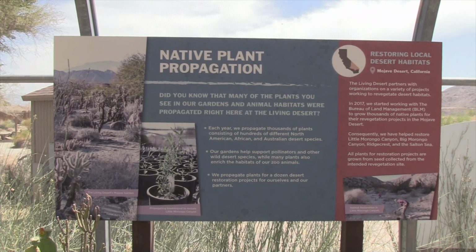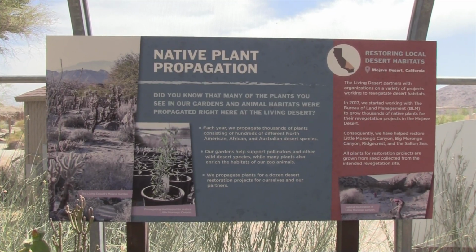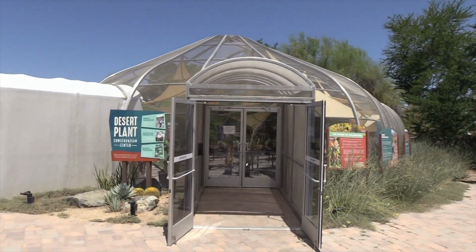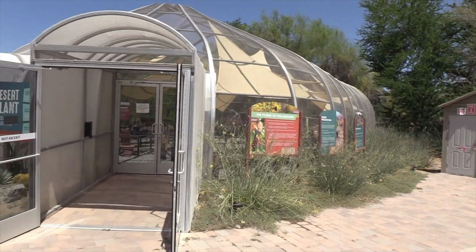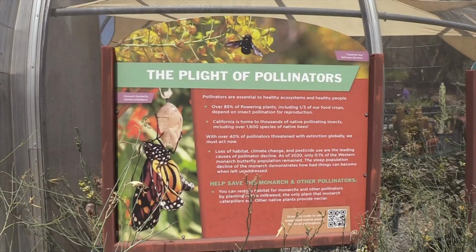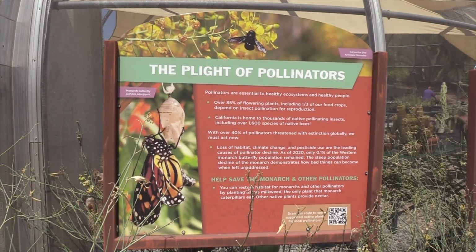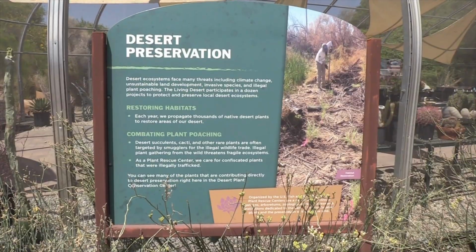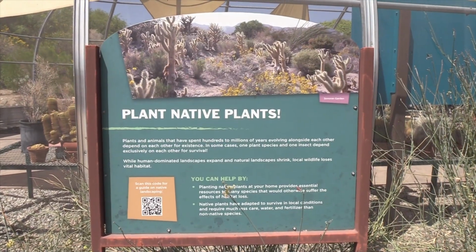We got native plant propagation. So while animal conservation is paramount, stuff like this is also very important. More information on signs outside, the planted pollinators, and desert preservation. And you should plant native plants.